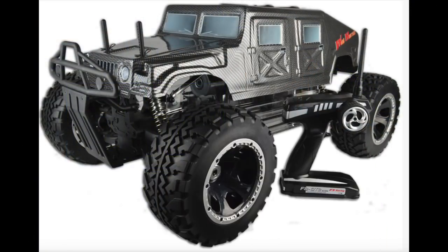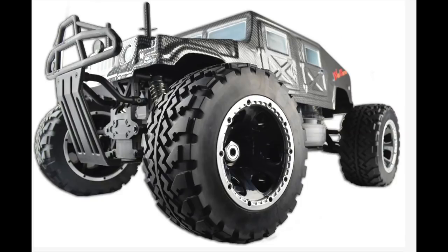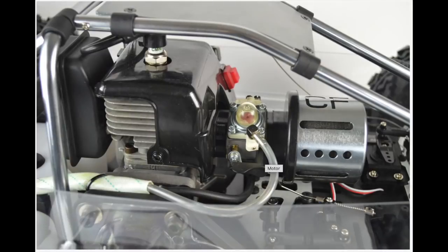Many of you already know that I am an extremely value-conscious buyer when it comes to RCs of all types, especially fifth scale RCs. I thought this would be a great opportunity to land myself another extremely cheap, pretty much unheard of and rare RC car, the FS Racing 1/5 scale 30cc gas Hummer. I know that is a mouthful. I have currently paid for it. I have ordered it. It has been shipped.